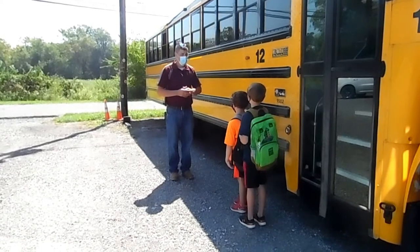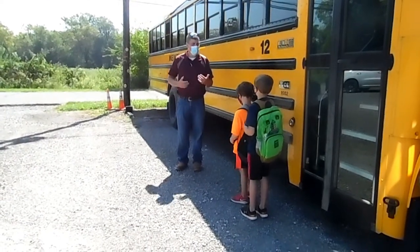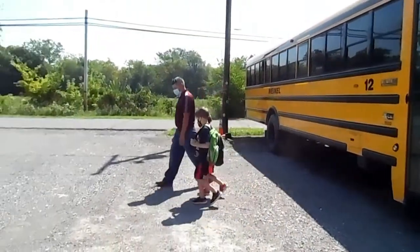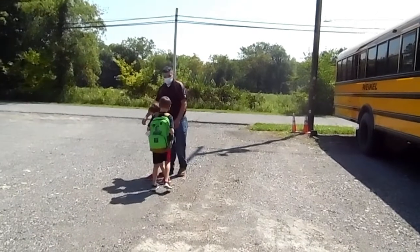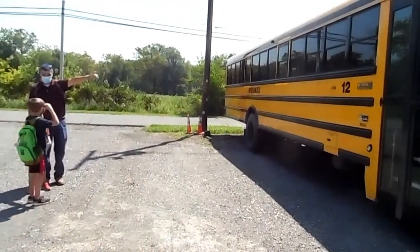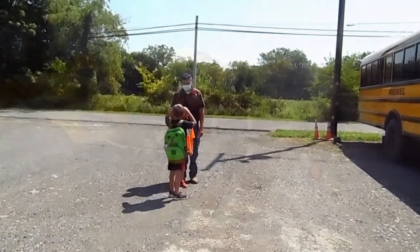That bus driver can't see us. So let's get out of this danger zone into a spot where the bus driver can see us. You ready? 1, 2, 3, 4, 5. Now we are outside the danger zone. Can the bus driver see us from here? Yeah, because we're not in the danger zone anymore, right?